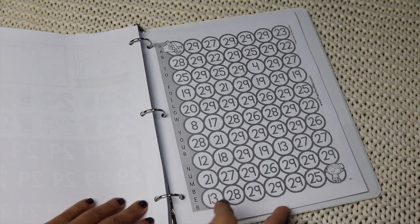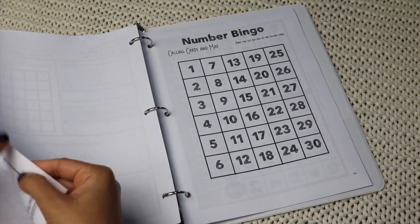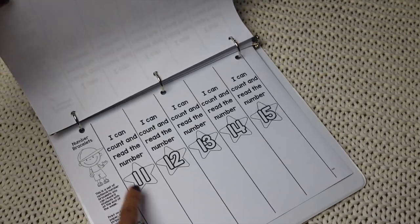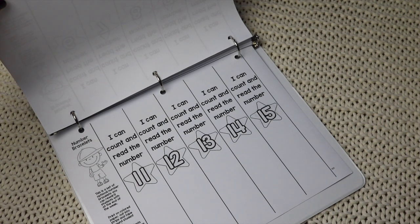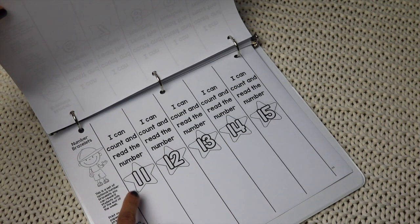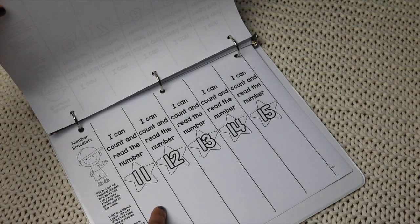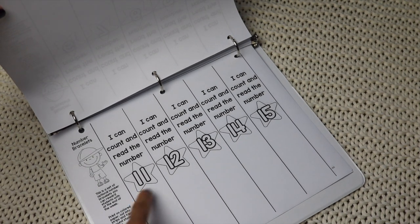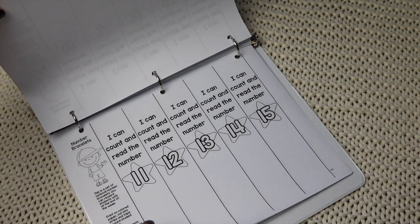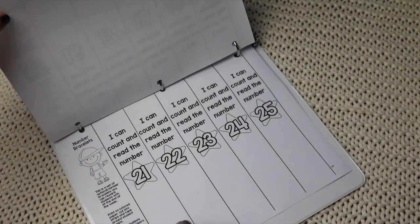And then I'll just show you the appendices at the end. You have number bingo, your bingo cards, and then you have the number bracelets. And here you can actually print these on cardstock if you want. You could print them out on regular paper and laminate them, but they can count and read the number 11, and you can either put the stickers on their bracelets, they could use little dots, they could draw 11 things. You can really use it in a variety of different ways.